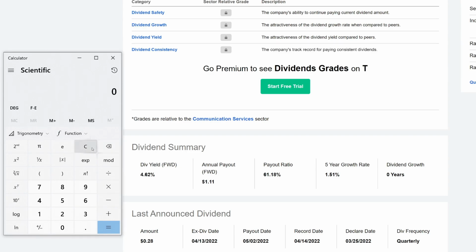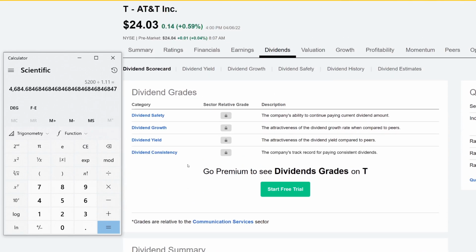Let's go ahead and calculate how much you would have to own to make $100 a week. So we want to make $100 a week, and there are 52 weeks in a year, so you'd multiply that. So we would need to make a total of $5,200 for the year. So you would divide that by $1.11, and that would give you the total number of shares. This is typically half of what we typically calculate, so 4,684 shares, and then we would just multiply that times the price of $24.03 of AT&T.